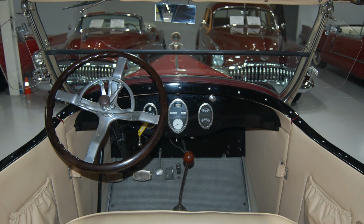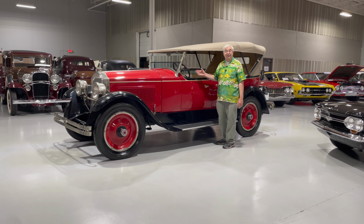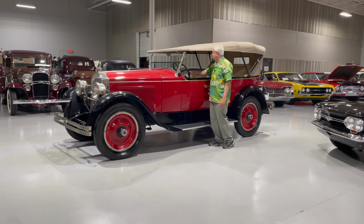I mean, all the original instrumentation. Clocks were kind of a specialty thing. This one actually has a clock. Beautiful steering wheel as well, with the throttle and spark advance right there.